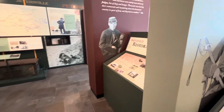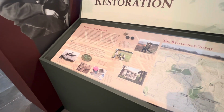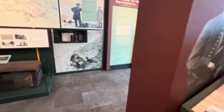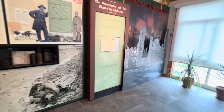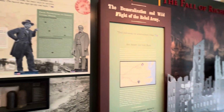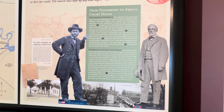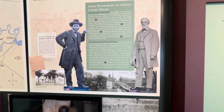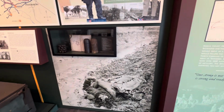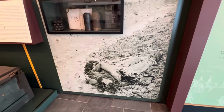Walk along the next one here. Battlefield restoration. Nice to come around the corner. And it talks about the fall of Richmond. There's a really cool depiction of Ulysses S. Grant and General Lee. Talking about from Petersburg to Amelia Courthouse, the skirmish. Actually a picture of looks like a soldier killed in battle.